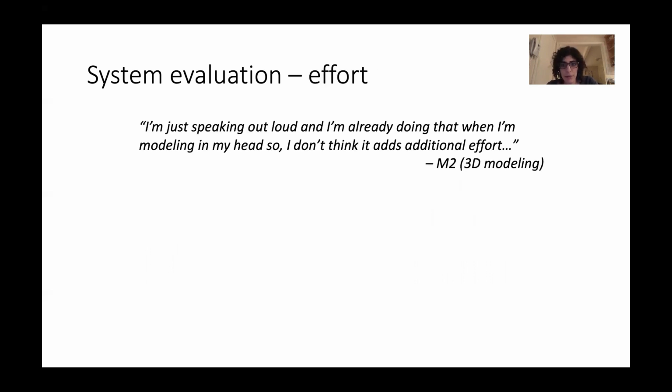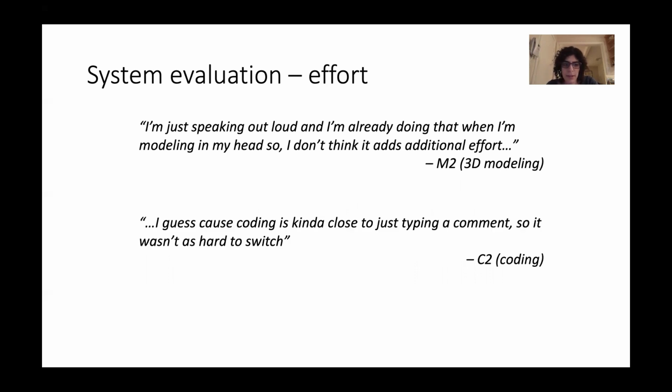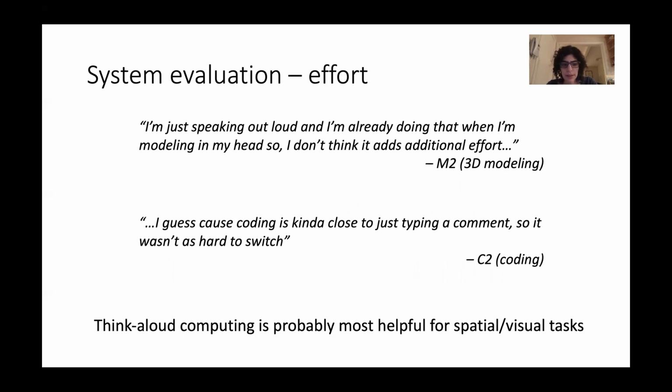Regarding effort, a modeling participant said, I'm just speaking out loud and I'm already doing that when I'm modeling in my head. So I don't think it adds additional effort. The coding participant said, I guess because coding is kind of close to just typing a comment, it wasn't as hard to switch. So this kind of points to the fact that Think-Aloud computing is probably most helpful for spatial and visual tasks, tasks where switching to writing would be more difficult.